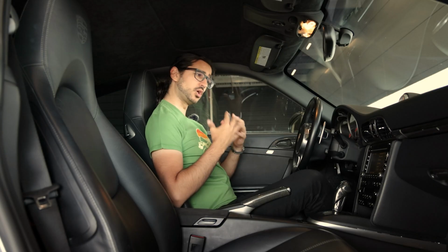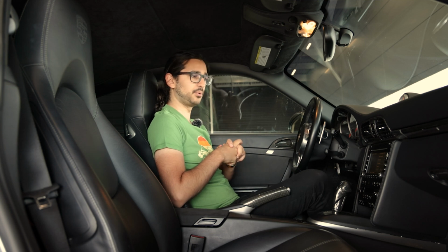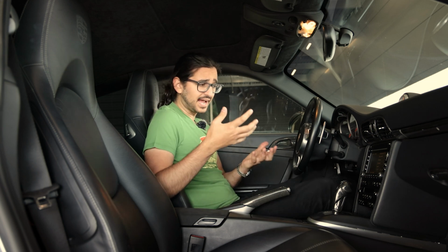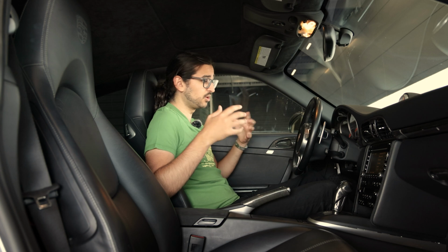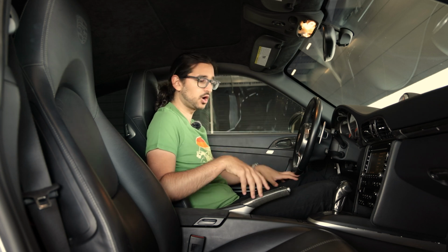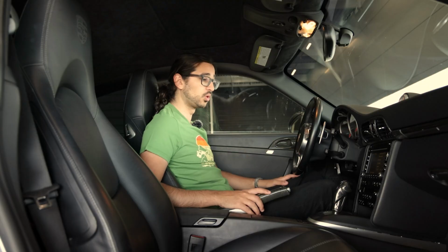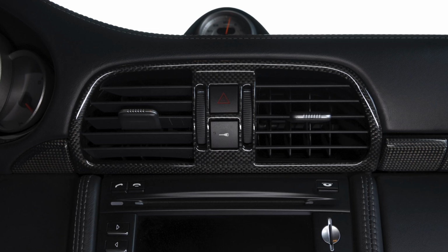Onto the interior on this car, and it's quite familiar to me. I have a 987.2 Boxster, and a lot of the design is very similar. But something that I was not aware of was that you could actually get carbon fiber interior. I didn't know that until I actually sat in this car, which has plenty of carbon fiber. On your e-brake, you have it on your door handle as well, your gear selector, a bit on the dashboard.